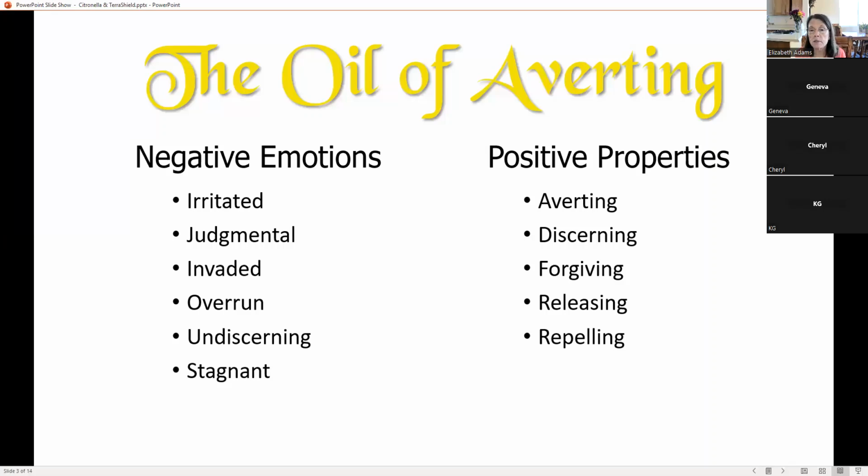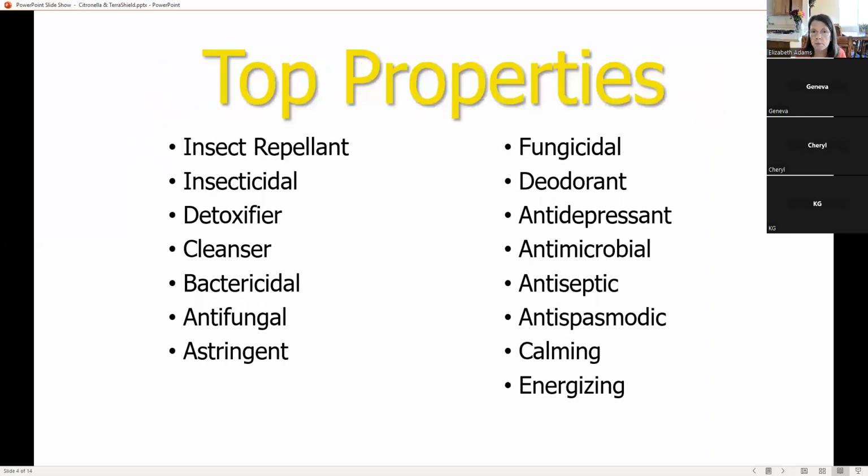So with citronella, the negative emotions that we want to feel less of are feeling less irritated, judgmental, invaded, overrun, undiscerning, stagnant. Pull out your citronella. If you want to feel more averting, as in keeping the negativity out, discerning, forgiving, releasing, and repelling, those are all positive properties that citronella can help you with.